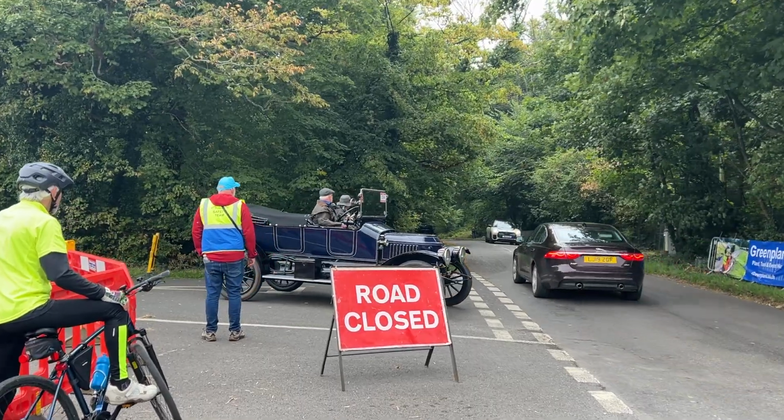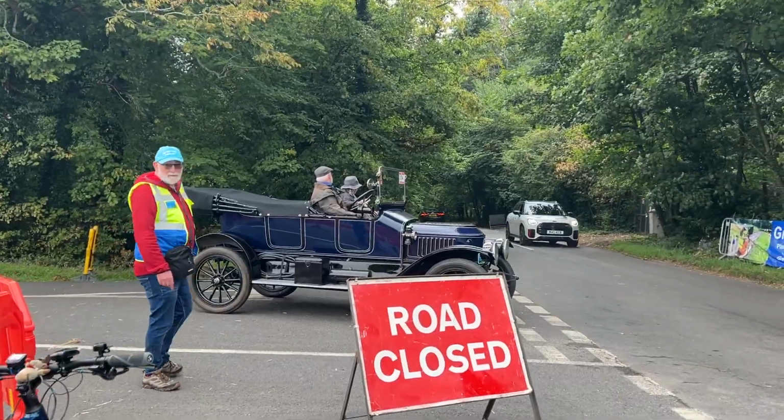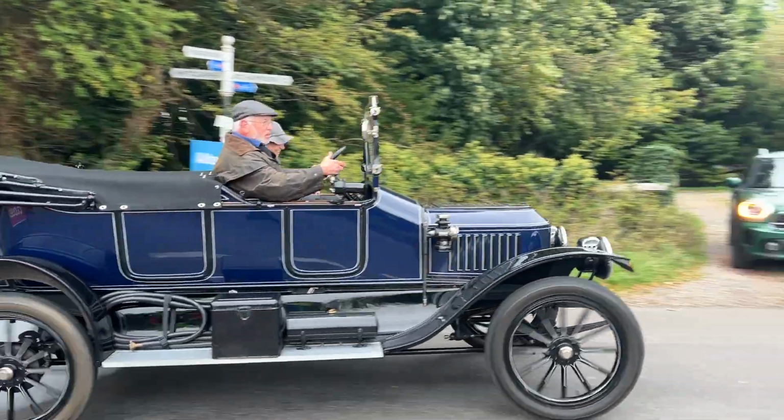It's the steam car. We love the steam car. Control to Barry. Control to Barry.